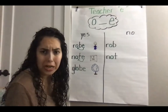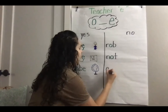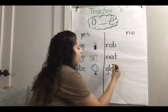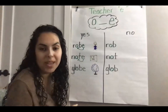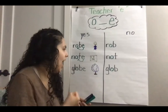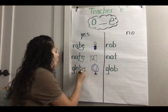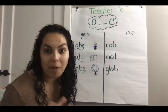But if teacher E was not in this word, it wouldn't say globe. It would say glob. Still have that blend. Glob. Like maybe you made a slime, you did a slime experiment, and now it's just a big glob. You have a glob of slime. But we didn't want it to say glob. We wanted it to say globe.